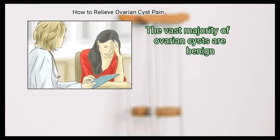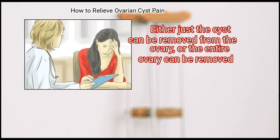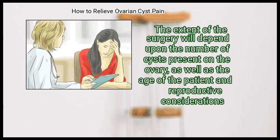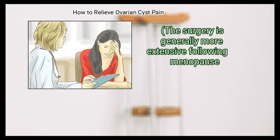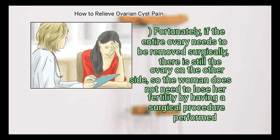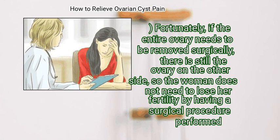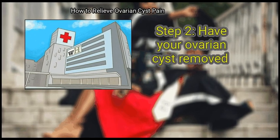The vast majority of ovarian cysts are benign. Either just the cyst can be removed from the ovary, or the entire ovary can be removed. The extent of the surgery will depend upon the number of cysts present on the ovary, as well as the age of the patient and reproductive considerations. The surgery is generally more extensive following menopause. Fortunately, if the entire ovary needs to be removed surgically, there is still the ovary on the other side, so the woman does not need to lose her fertility by having a surgical procedure performed. Step 2. Have your ovarian cyst removed.